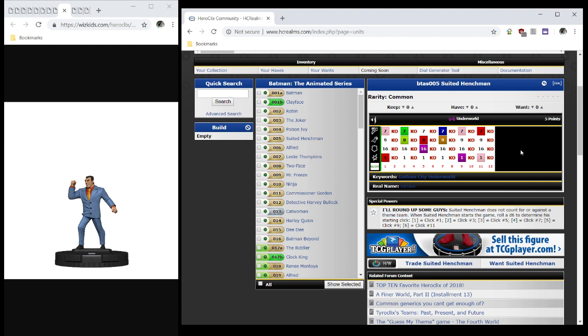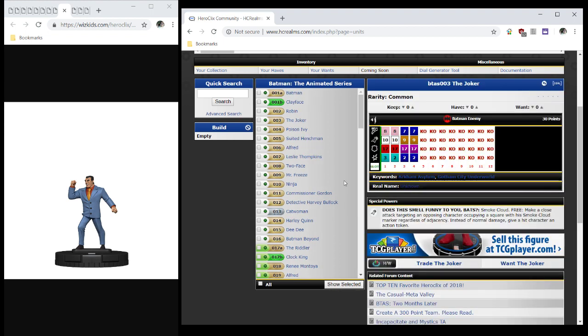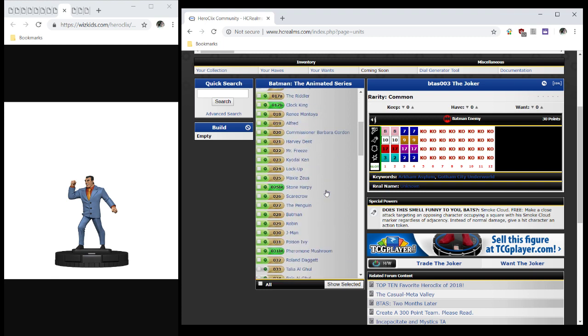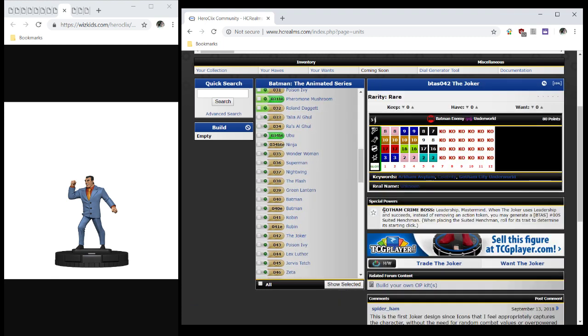I mean, it's ridiculous. And then also, all the pieces in the set that can generate them. I love them. Like the Headmaster. Okay, come on. Okay, here you go. No, wrong one. I guess it's the rare Joker that has it. The rare Joker has Gotham Crime Boss. It has Leadership and Mastermind. And when they would use Leadership and succeed, instead of removing an action token, you can generate a Suited Henchman.